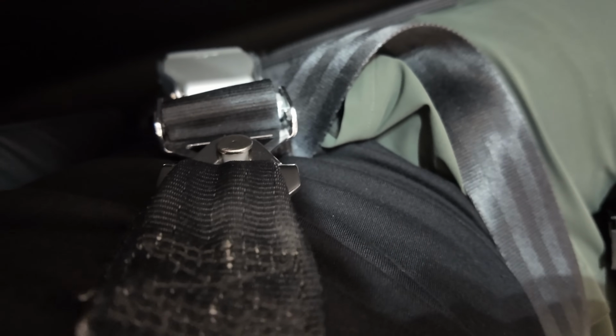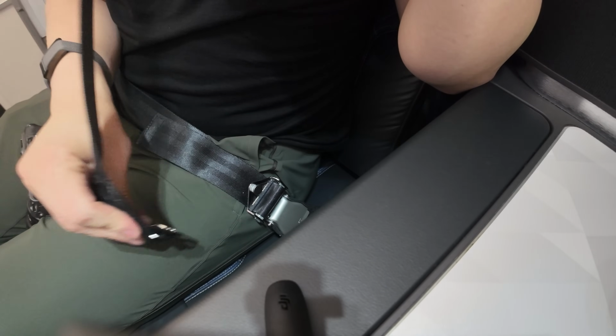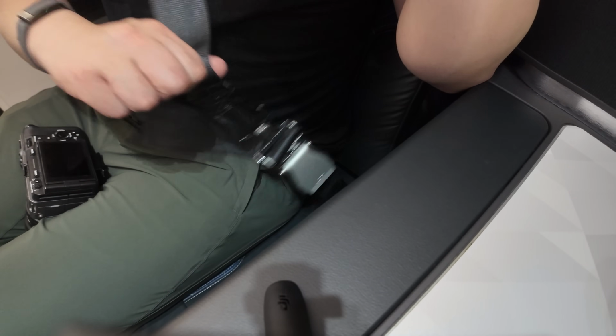It's pretty much a car seatbelt. You can take it off later in the flight though, and it is a little bit modular. There's kind of a separate buckle over here that you can unbuckle. So they give it as a normal seatbelt and just a sideways one.